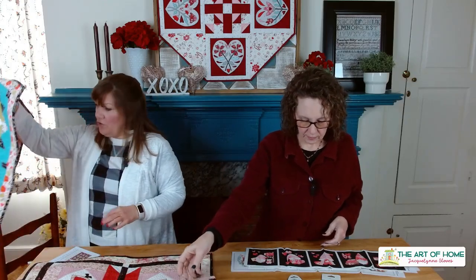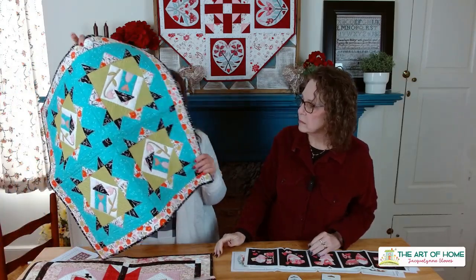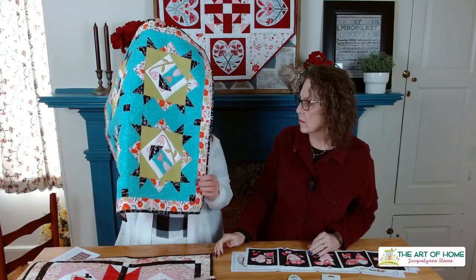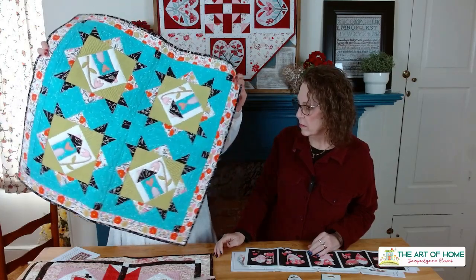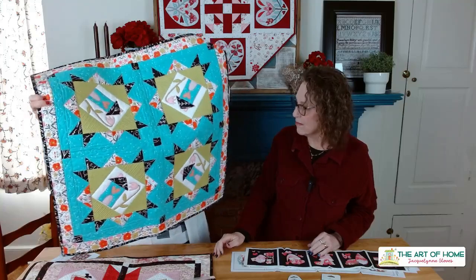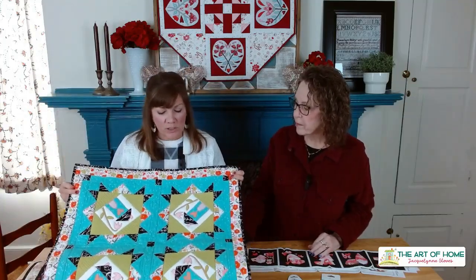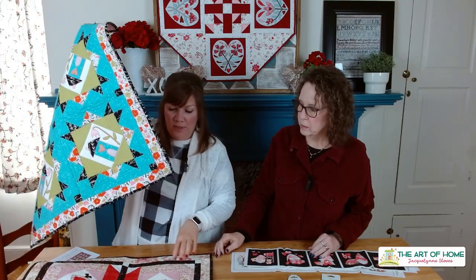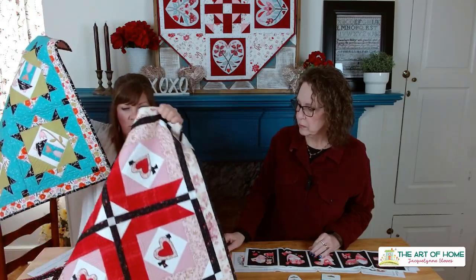And then we've also got the Home in My Heart kit, which isn't really Valentine's Day. They're not Valentine colors, but they do have little hearts on all of the houses. So we thought, it's got a heart, we'll put it in the Valentine's Day shop. So again, one of these great squares. We've got a few of these little square topper kits in the shop. We call them little quilts.